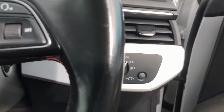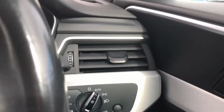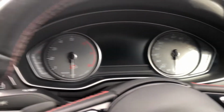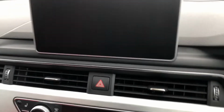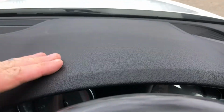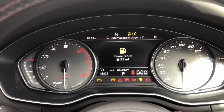Now getting inside, you'll sit down, you can see you've got more brushed aluminium, auto headlights, you've got your fog lights and instrument cluster lighting. Then you've got the black all the way across, which contrasts nicely against that brushed aluminium. Up top, you've got the leather effect over the instrument cluster cowling. And then we turn it on, click the button, let it initialise, let it start.